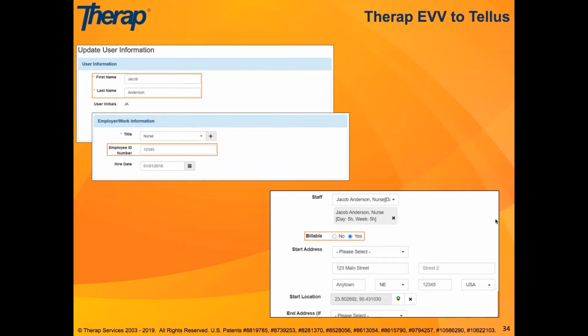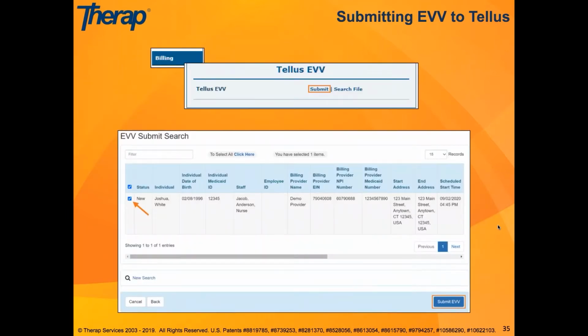There is this piece of getting your data from TheraP to TELUS. This is something that we are still working with TELUS on, so I don't have it available for you to see in a demo account yet, but I hope to very soon. What you would see when you're back on your web browser on your computer, on your billing tab, you would have a TELUS section. And you would want to make sure that all of those check-in and check-out times are correct before you submit that data to TELUS, because whatever you submit to TELUS is what's going to be used to create your claim.